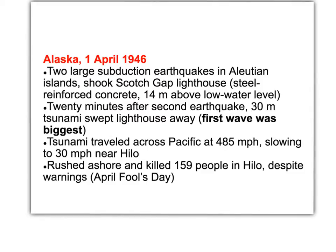The speeds from this were clocked at about 485 miles per hour going across the Pacific. And when it got to Hilo, which is part of the Big Island on the eastern portion of Hawaii, so if you think about the Hawaiian chain, it's that bottom one, it hit the shore and killed 159 people.